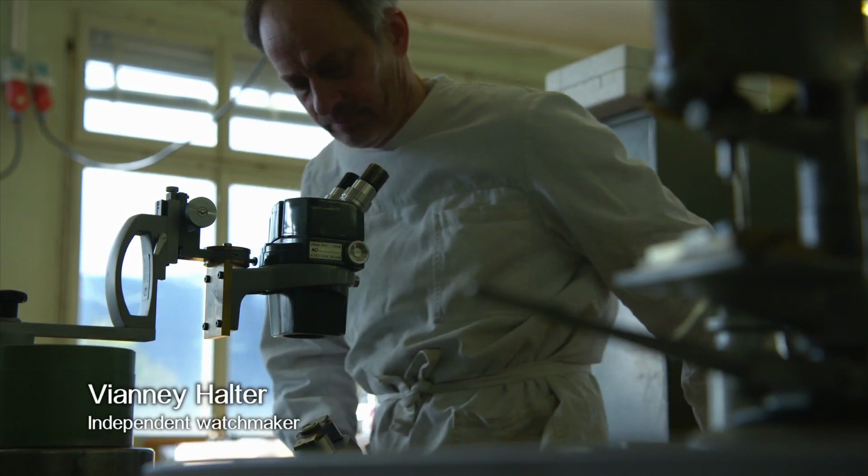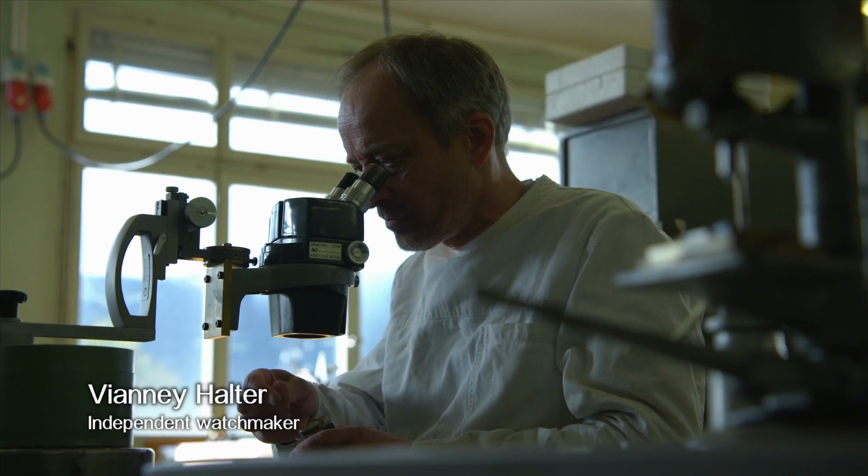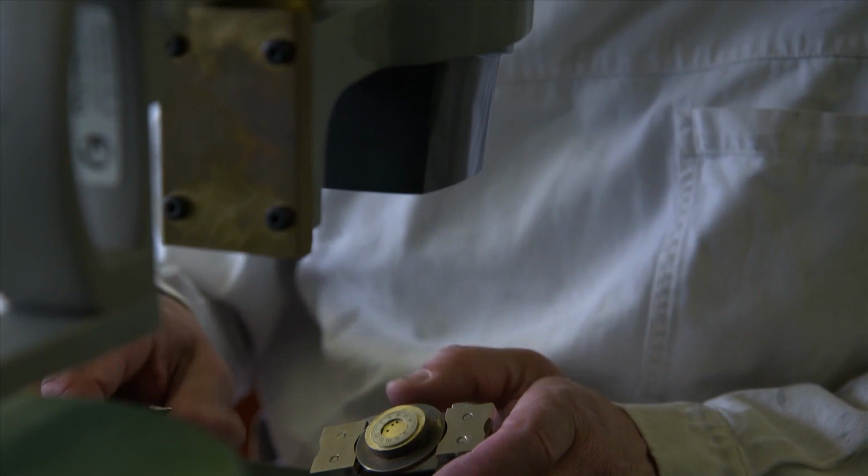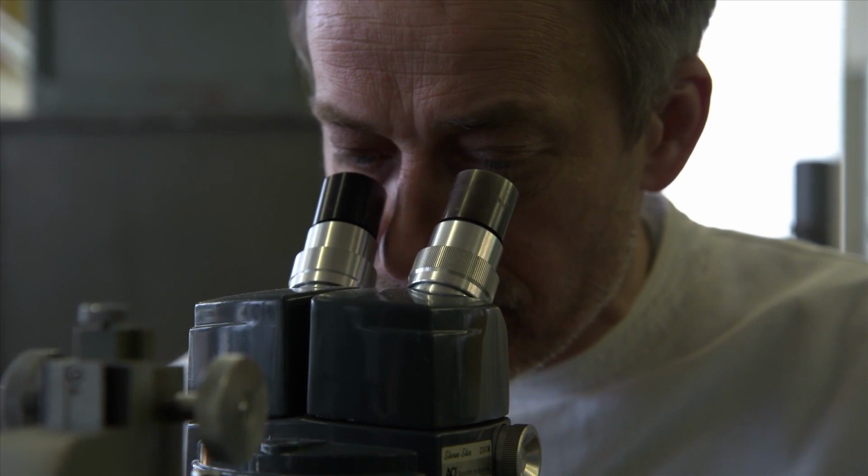This is independent watchmaker Vianney Halter. For years, he repaired antique watches in France. Then, in 1994, he opened his own workshop. His designs are so astounding, he's referred to as the Picasso of watchmaking.